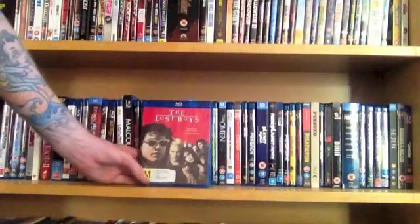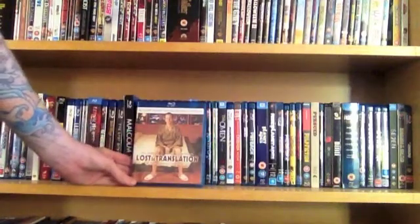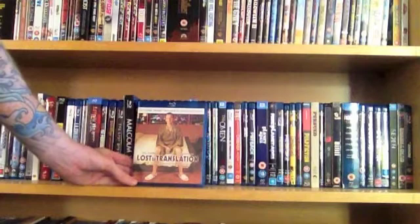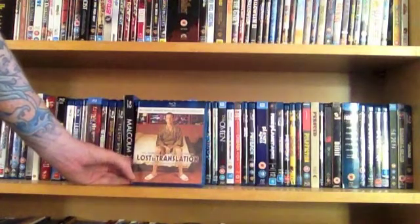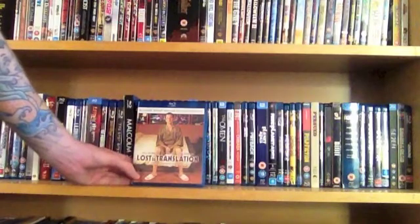Lost Boys, this is just brilliant. Lost in Translation, one of Bill Murray's best. Just a wonderful film. Makes me feel like visiting Japan. And directed by Sofia Coppola.